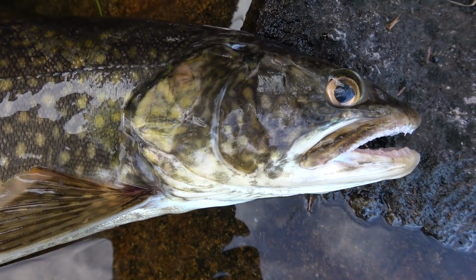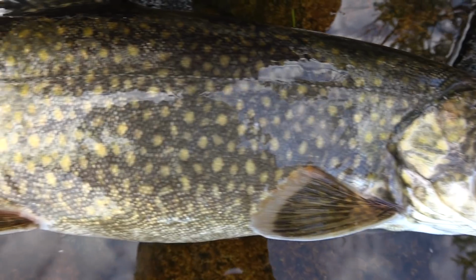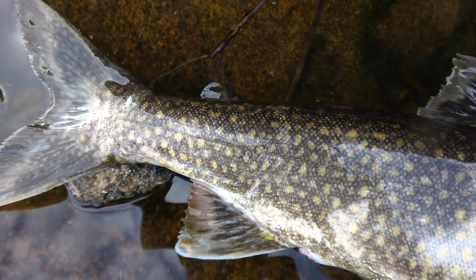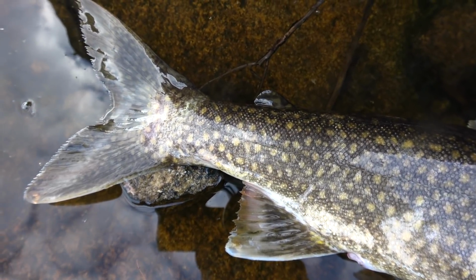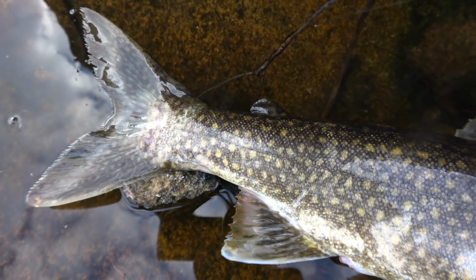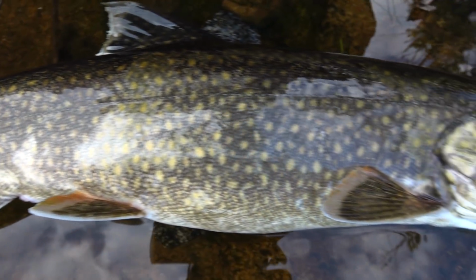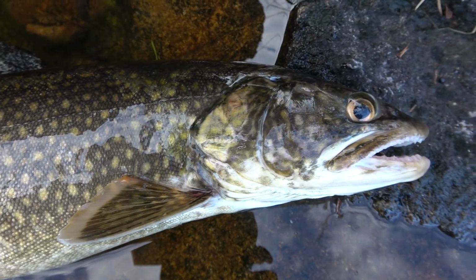Does that look like a delicious lake trout or what? Lake trout. The big brother of the brook trout. You can tell it's a lake trout because it has that forked tail. If it's a flat tail or a square tail, that's a brook trout. Forked tail is a lake trout.